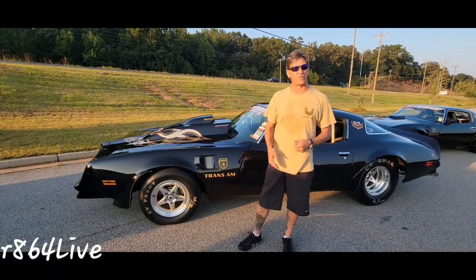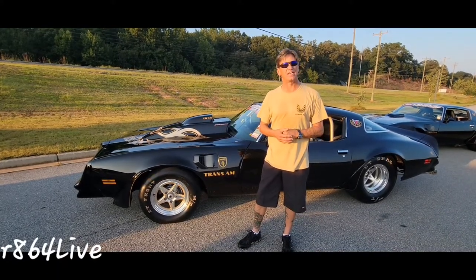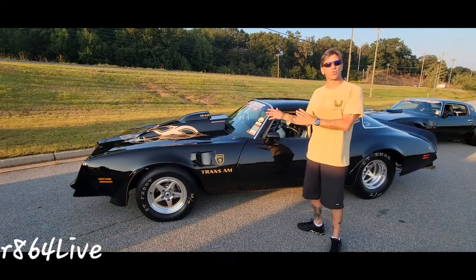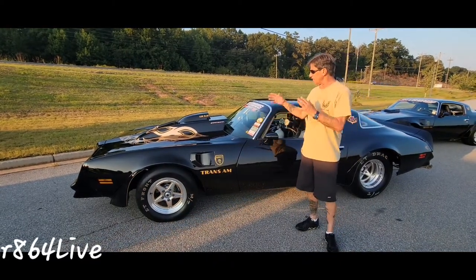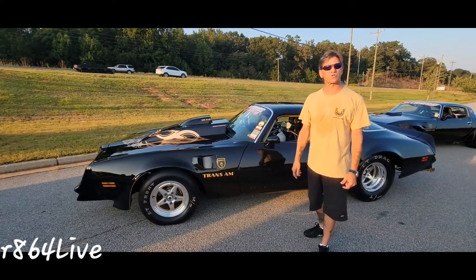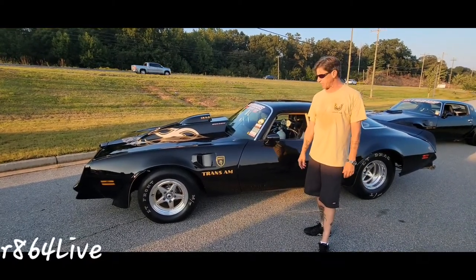The motor's a 540 cubic inch big block Chevrolet with three nitrous kits, and the car is all original except for the hood. That's the only thing on the car. I painted the car in the year 2001. I put this paint on it.